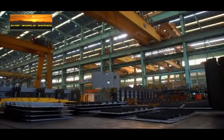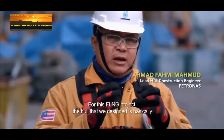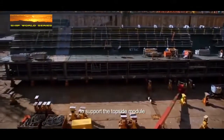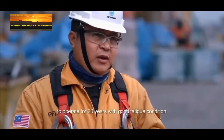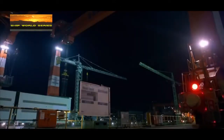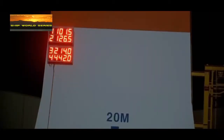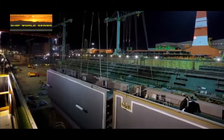But it needs to do more than just store the gas. For this FLNG project, the hull that we designed is basically to support the outside module to be operated for 20 years with good fatigue condition. This hull has to withstand over 48,000 tons of steel that will make up the processing plant.